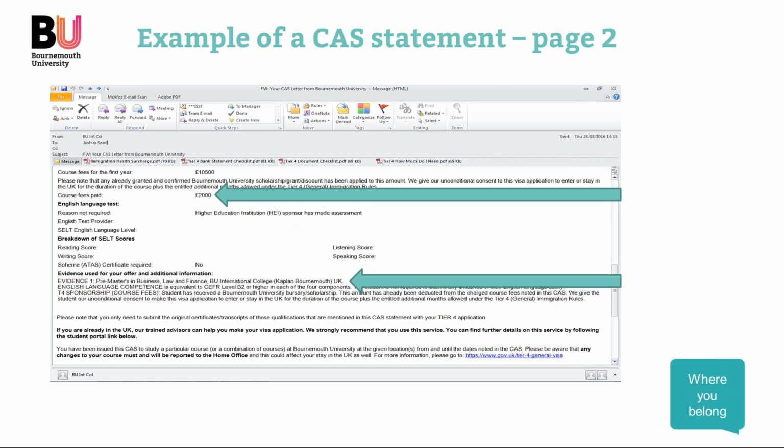So on this slide, the top arrow talks about how much money BU has a record that the student has already paid. So in this example, the course fees for the first year are $10,500 and the student has paid $2,000. Please ask your students to check the CAS statement really carefully when they receive it before they make their visa application. If they have paid more money than we have noted on their CAS, the students need to contact the international admissions team, provide evidence of how much they've paid, and then the CAS statement will be updated, and that must happen before they make their visa application.